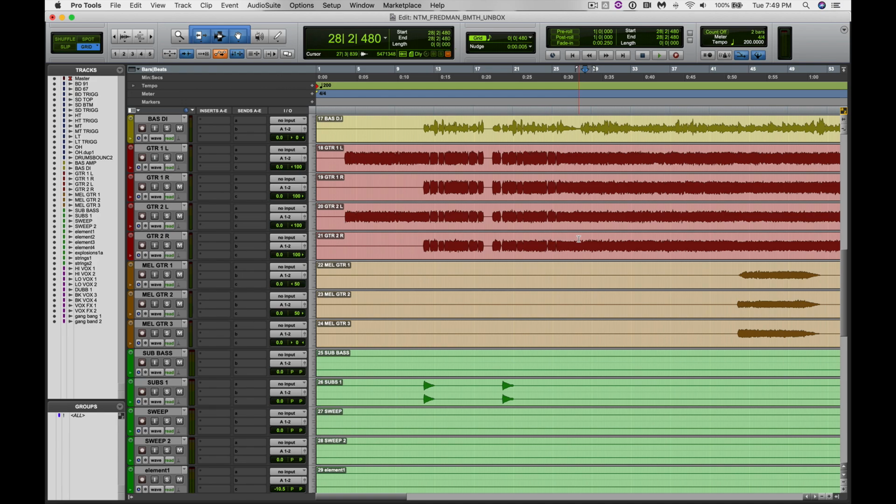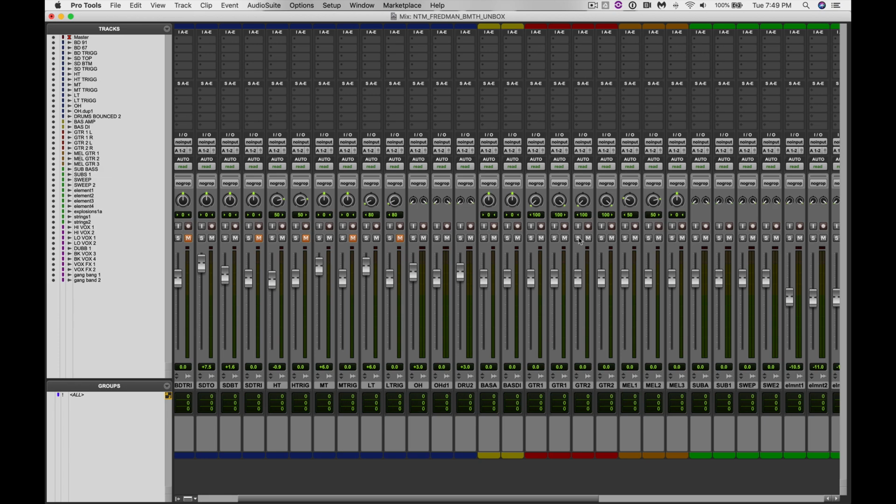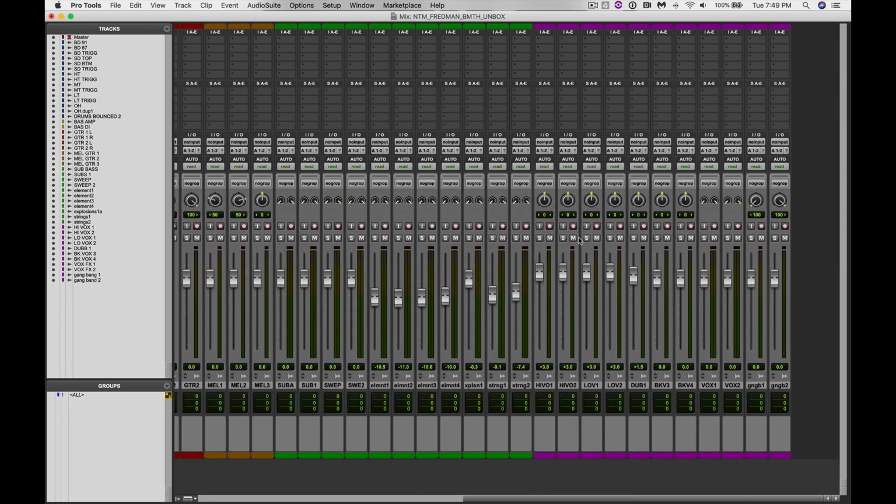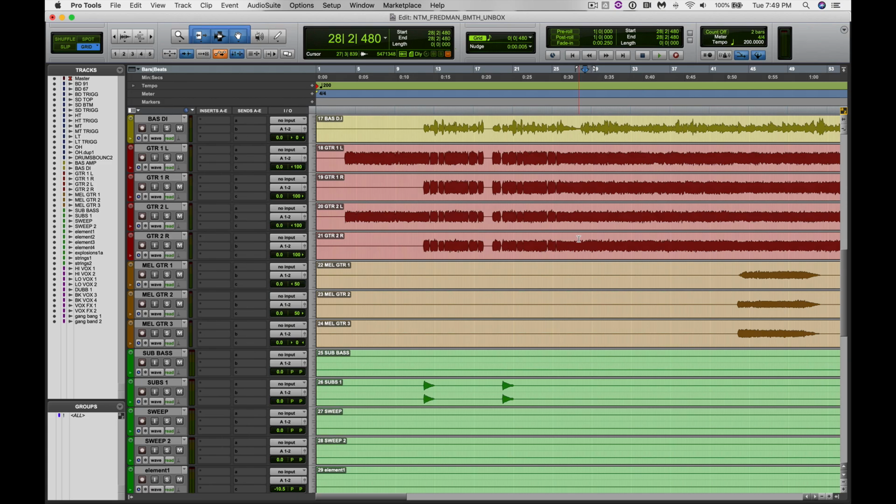Let's get into it. I'm going to real quick just show you that there are no plugins on these tracks. And I'm also going to mention that this is from 2008. This is an old recording. And that's why I want to start with these sick guitars. Even by today's standards, these just sound phenomenal. Check it out.